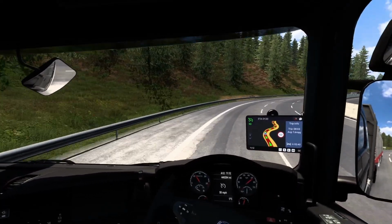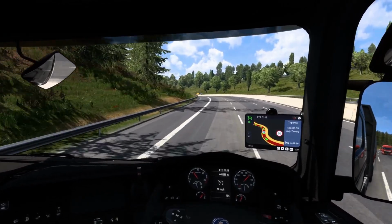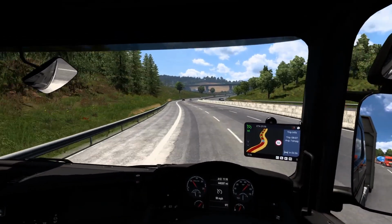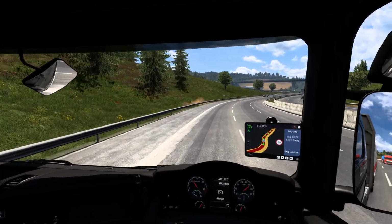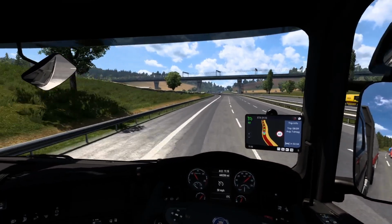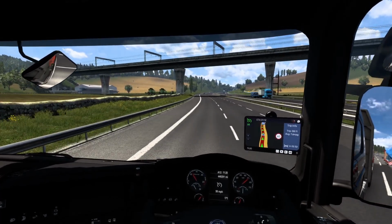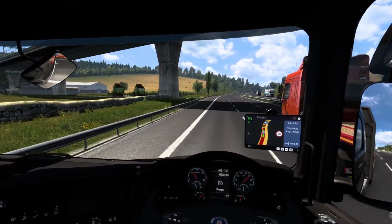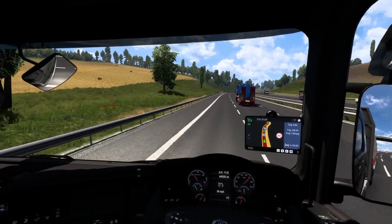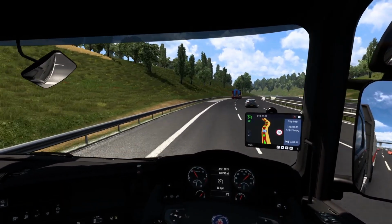Average speed checks again. I mean, this is getting ridiculous. Smile. That daft one that's just overtook. It looks like he's carrying an airplane engine or something.